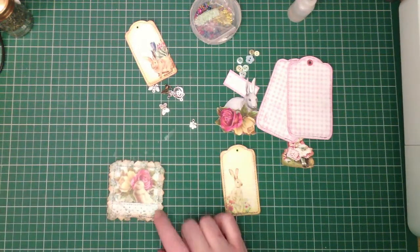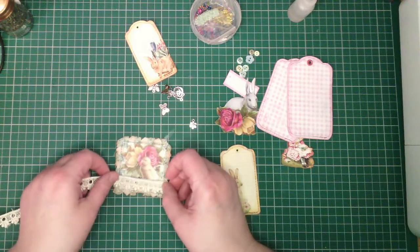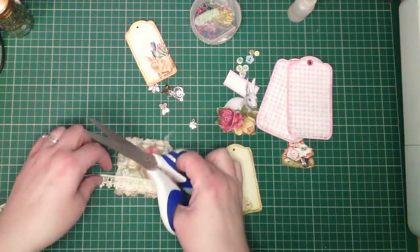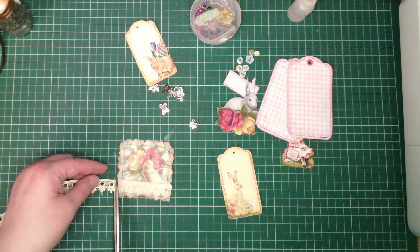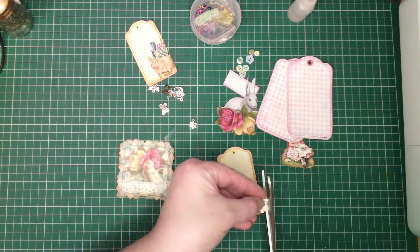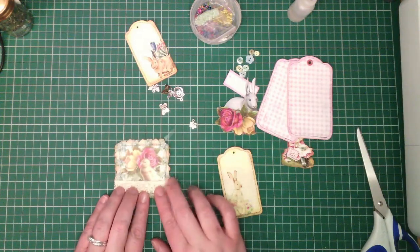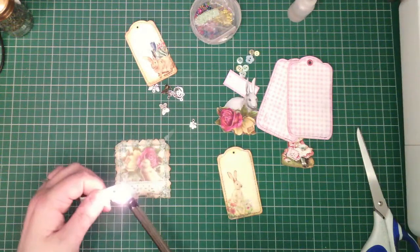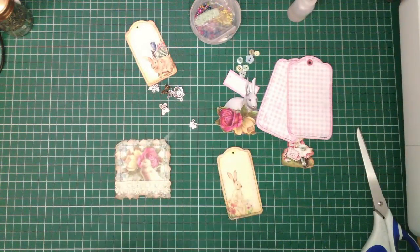First thing I'm going to do is add a bit of lace to this lovely little card, or may become a tuck spot. I will decide once I start putting the journal together. Let's see. Oh, come on. Trim off a little bit there. And actually, I think, yeah, that's the length I want. I'm going to seal these ends. Try not to burn the house down in the process. All right, I like that.